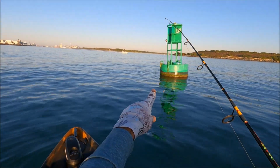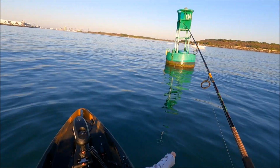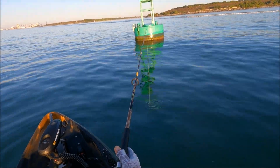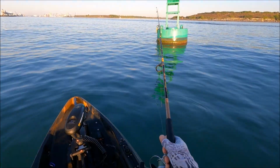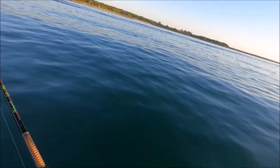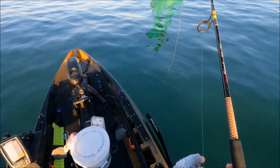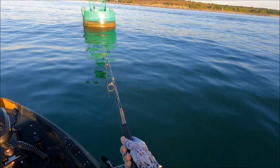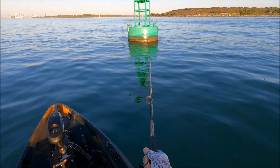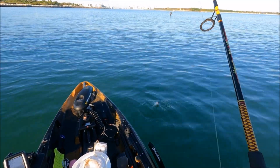I got my egg weight. Drop it down. That's what I'm gonna use at the pier as well. It works all the time for black drum, sheepshead. Just drop it all the way down. Get a couple croakers and then go to the north jetty and free line. I have another rod for that with a number 5 circle hook. Target some snook or redfish passing by. Hopefully we'll get some.